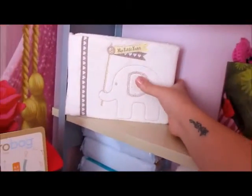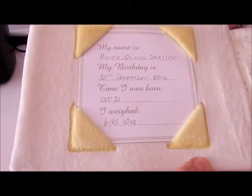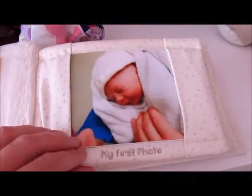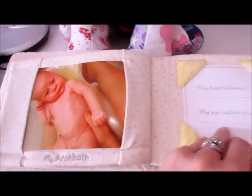And we've got another keepsake here. This was a gift. This is really lovely. It's like my first year. So in here we've just got my name is, my birthday is, the weight and time she was born. It's got a photo, that bath photo.